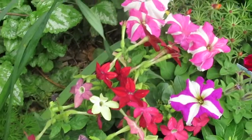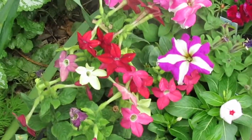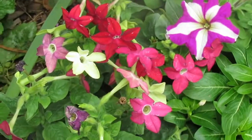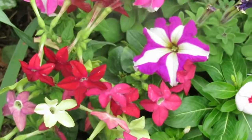I read in one of the Birds in Bloom books, I think, or it may have been Garden Gate, or one of my catalogs that I get, that the tobacco plant is one of the plants that will stay all season in our hot weather, so I'm going to give it a try.